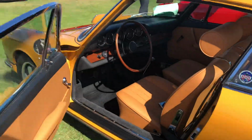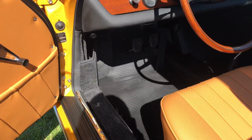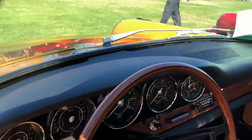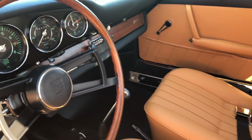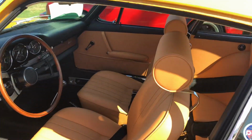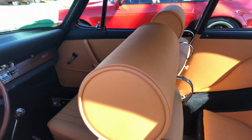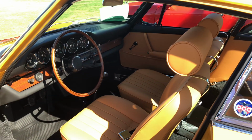Take a look at that. Oh, man. It looks good enough to eat. Look at the dash work on that. Yeah, their work really is just immaculate. They get every little detail. Excellent work. And so this is a leather interior. Yes, it is. Beautiful soft colors. This is the color that came from the factory. They call it brown leatherette in Porsche terms.